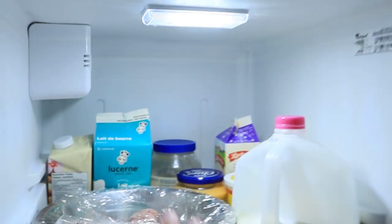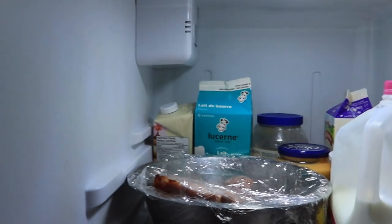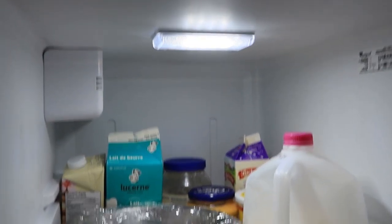All right, what's in the fridge? Oh, we got some leftover ham here from ham roast. We have some buttermilk because I was trying to make corn dogs. They didn't work out. You eat a lot of eggs.